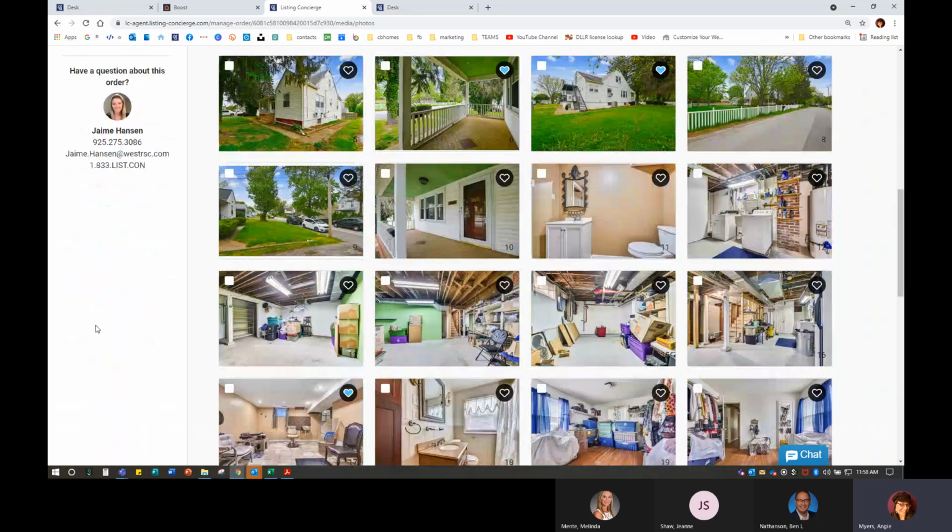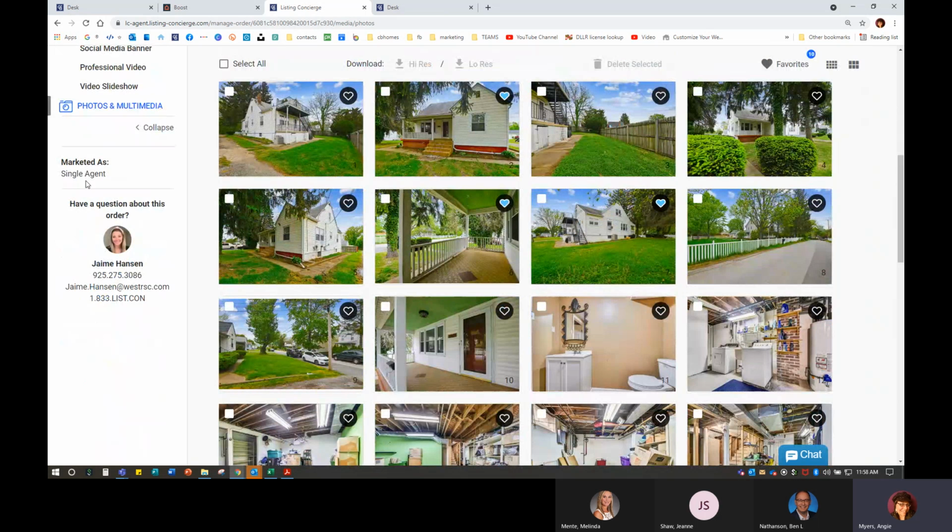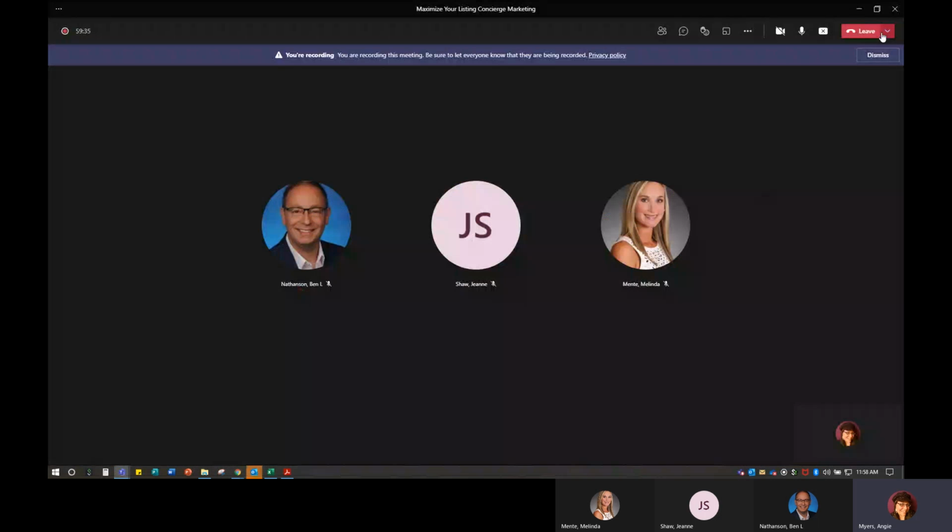Last but not least, down here on the bottom left-hand side, we can see this is for a single agent. If you have a co-lister, you're both going to have access to the system. So just make sure you know which agent is going to be doing the editing. You both can, but just so that you don't double it up. And then here you'll see her LCC is Jamie. Here's Jamie's number, here's her email, and then of course that main number there. If I can't get in touch with Jamie because she's working on something currently, I'm able to call the main number and get the information that way.